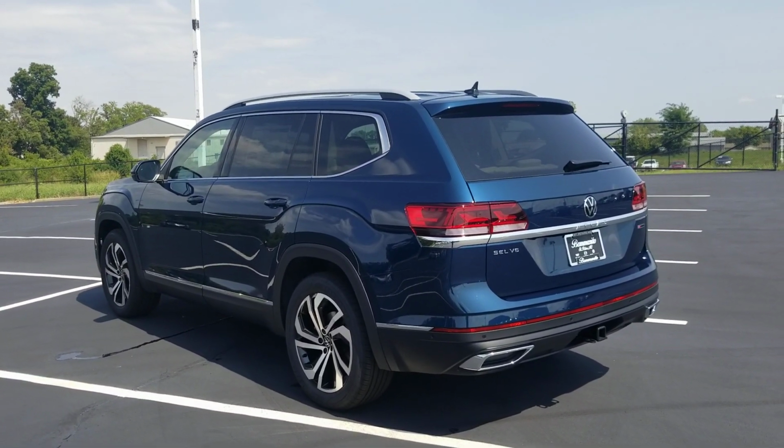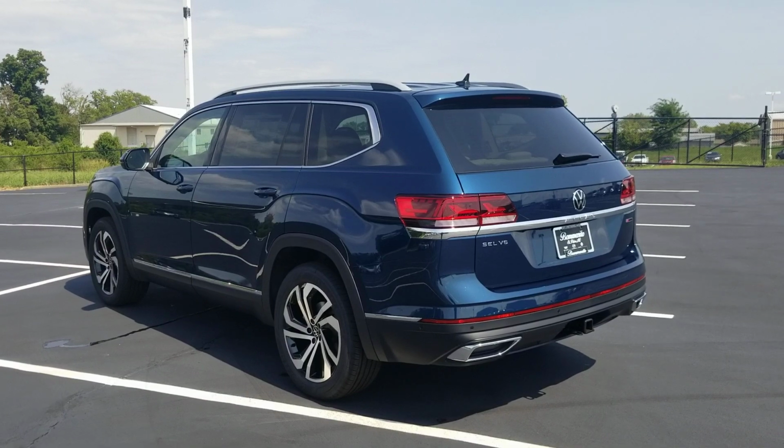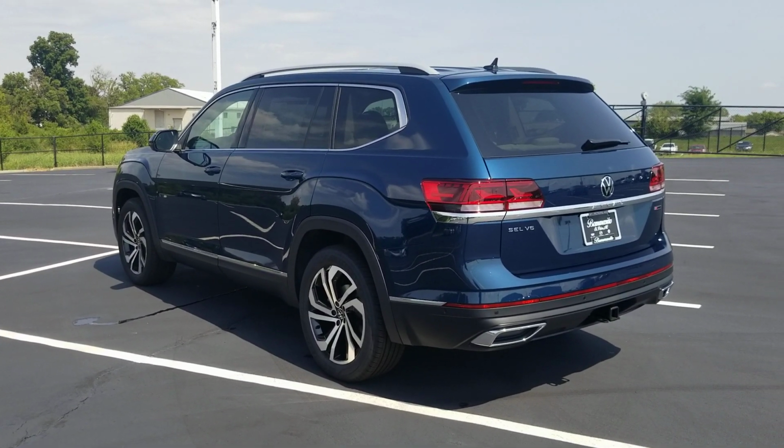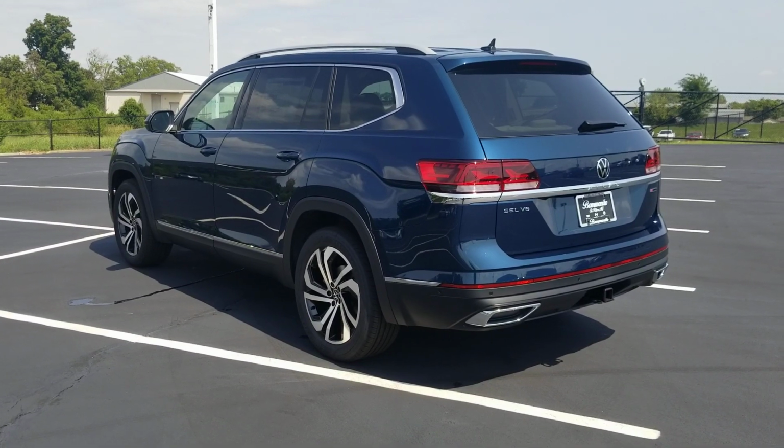This car has a 4-year, 50,000 mile bumper to bumper warranty on it from Volkswagen. That includes 2 years of free maintenance. Your 10 and 20,000 mile oil changes are covered by the dealership.